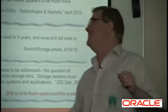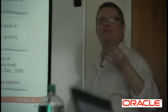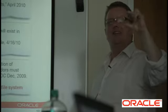It was that size. If you just think of the size of flash now, you can get 4 gig, 8 gig memory sticks, this size.